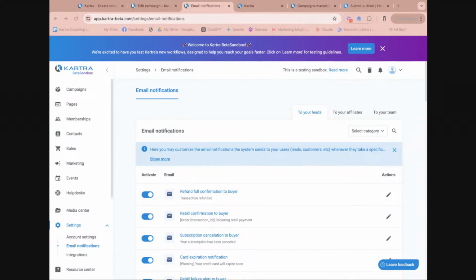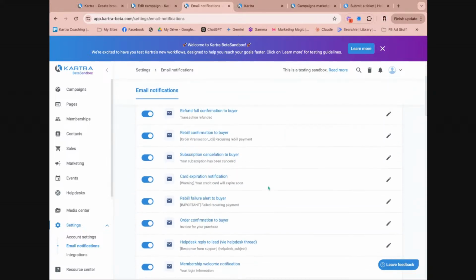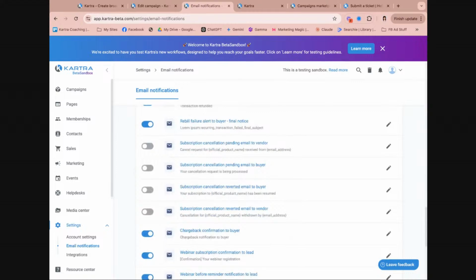So this is an area that I think is super important, just to go off of the 7.0 and just into Kartra in general. I think the email notifications is an area that a lot of users may not be fully aware of what to do in here, and what are the things that you can do and that you actually should do when you set up your account. So this is something that I highly recommend if you haven't come into your email notifications, which in our current, like in your real account, you're going to find them in the top right under your profile pic.